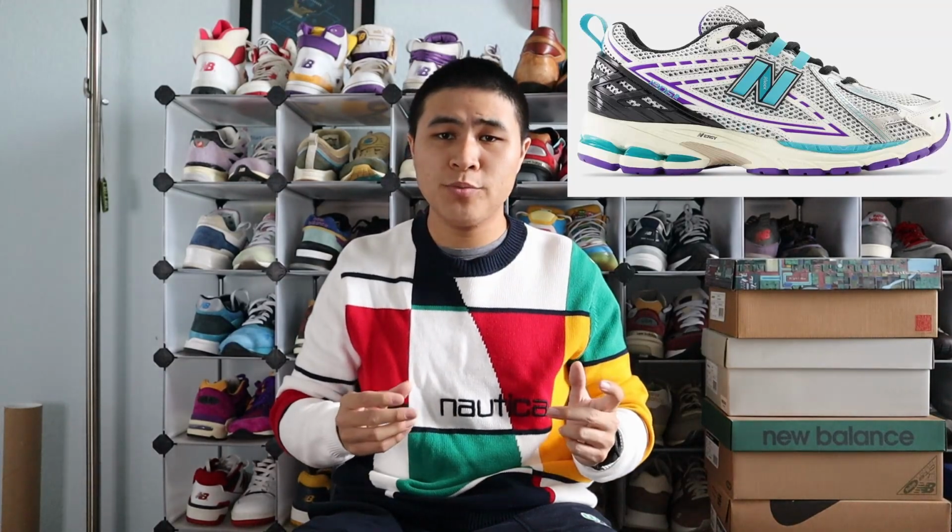And I gotta say, this colorway works so well on the 1906R model. The light blue and purple on top of the white base just looks so fire. And I think it's a solid, louder colorway, and it especially works well on the 1906R model. And this colorway, like a lot of the GRs on the list, was readily available and available to everyone.